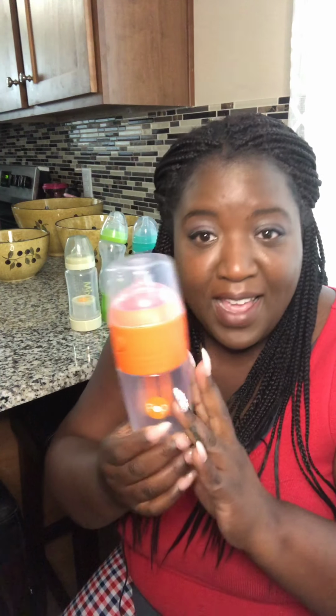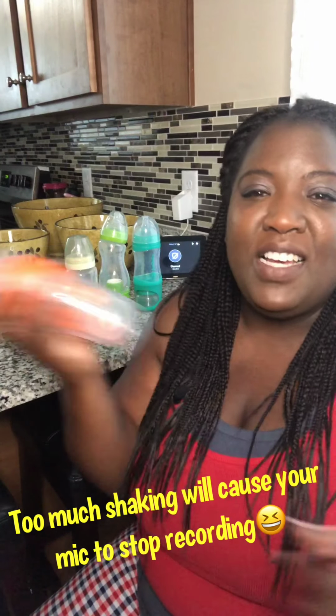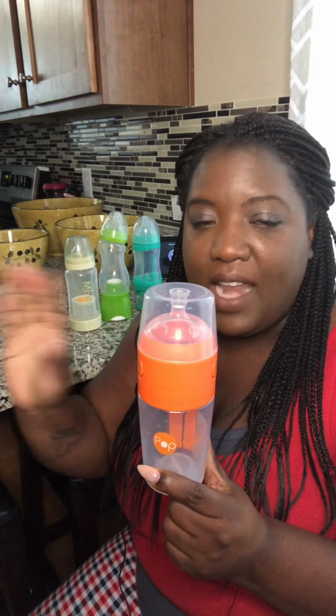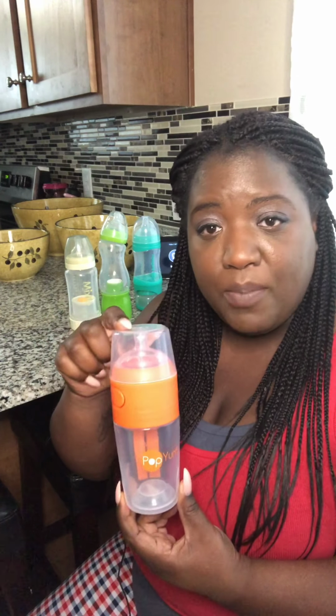So simple. Okay, and so you keep this by your bedside, and then the baby wakes up in the middle of the night, and you don't really want to get up, but you know that the baby needs to be fed. So what you do, you squeeze the sides. You squeeze the sides, it releases the agitator, and it also releases the powder. And so you shake the bottle. I love the agitator because it makes it mix really well. I hardly ever had any chunks of formula when I used the Pop Yum. So this is how the Pop Yum works.